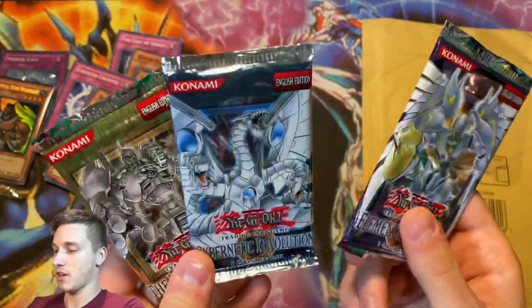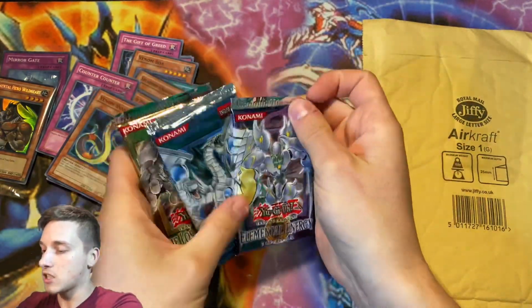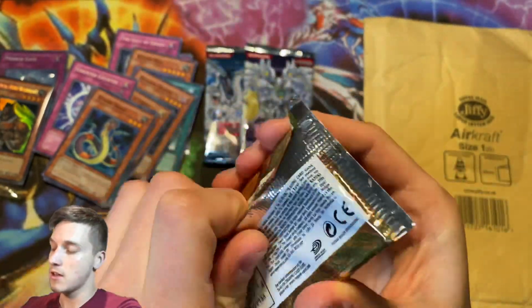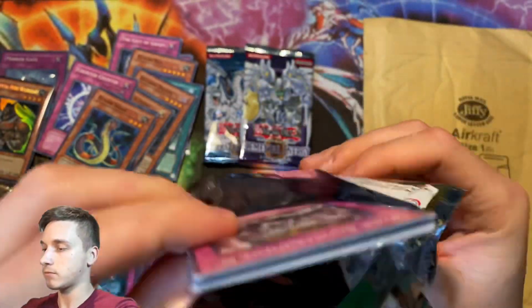But guys, out of that blister, we got these three packs, the classics of GX, so Lost Millennium, Cybernetic Revolution, and also an Elemental Energy. Can we get an Ultimate Rare cover card? That is the dream, that is the goal. Let's start off with Lost Millennium, guys, and see what it can bring. Even in Unlimited, guys. Gigobyte is an expensive card. I'd love to get it. Let's see what we can do.